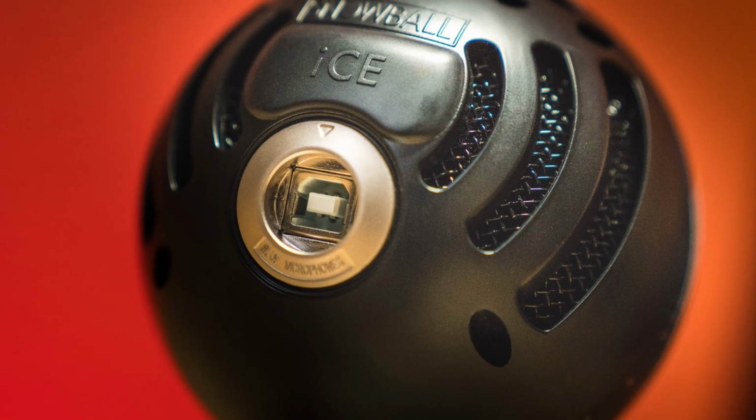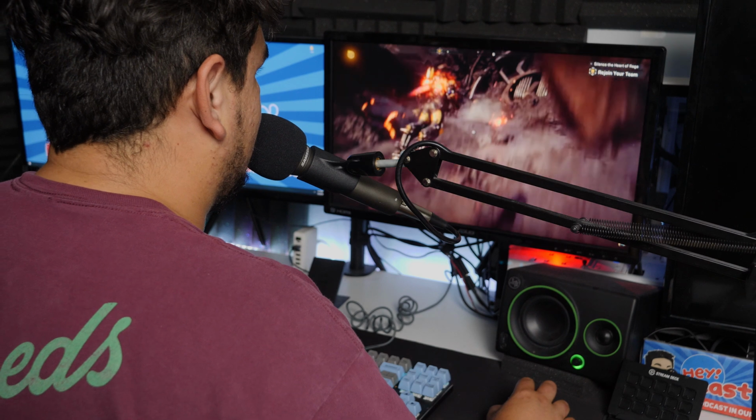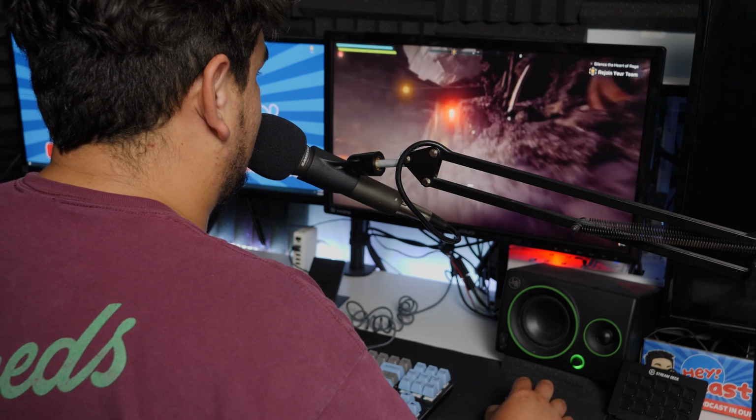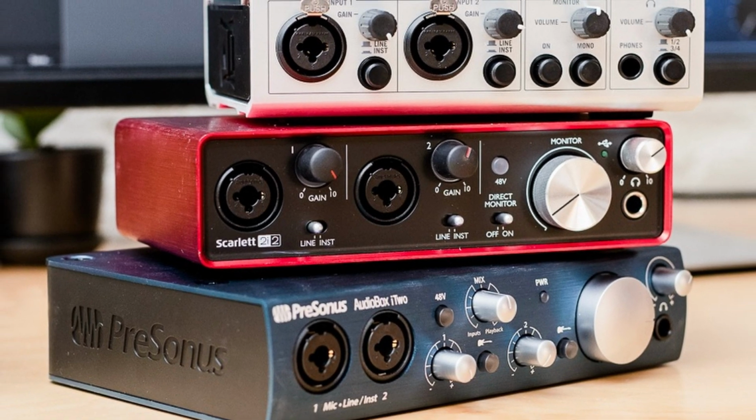The big appeal of the Blue Snowball and the Blue Yeti was the fact that they were plug-and-play USB microphones. It was easy to set up, and guess what? These two can do just that. But unlike the Blues, you can start off using just the USB functionality and it'll sound fantastic, but if you decide you want to upgrade with something like an audio interface or mixer in the future, you can still do that without buying a brand new microphone.